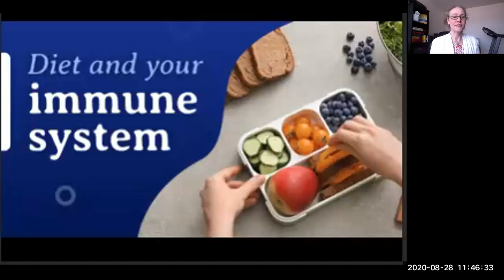Diet and your immune system. It has been well established that people who are malnourished are much more vulnerable to infectious diseases. Another group of individuals who are susceptible to micronutrient malnutrition are the elderly. This is because older people tend to eat less and often have less variety in their diets.